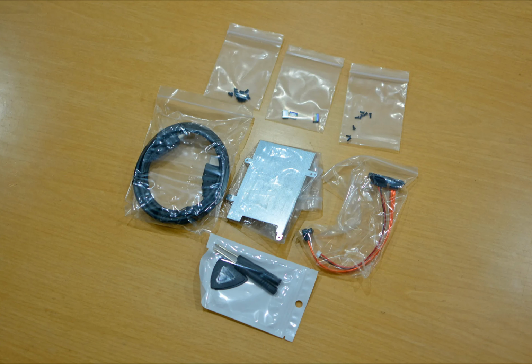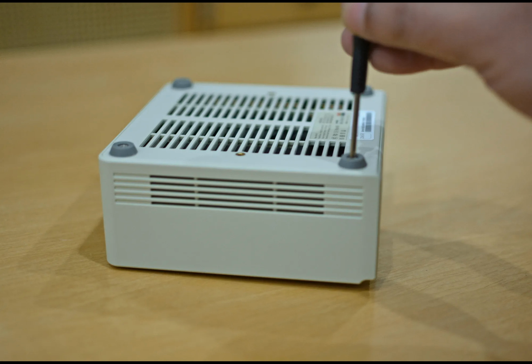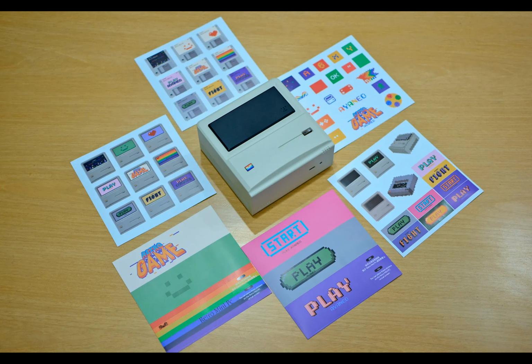Nostalgia is one hell of a drug. Ionia is on a journey to make us all relive the simpler, earlier days of tech as part of its remake series. Their handheld gaming systems have the most buzz, but the one I was most interested in was the Retro Mini PC AM01, with obvious ties to the original Macintosh.